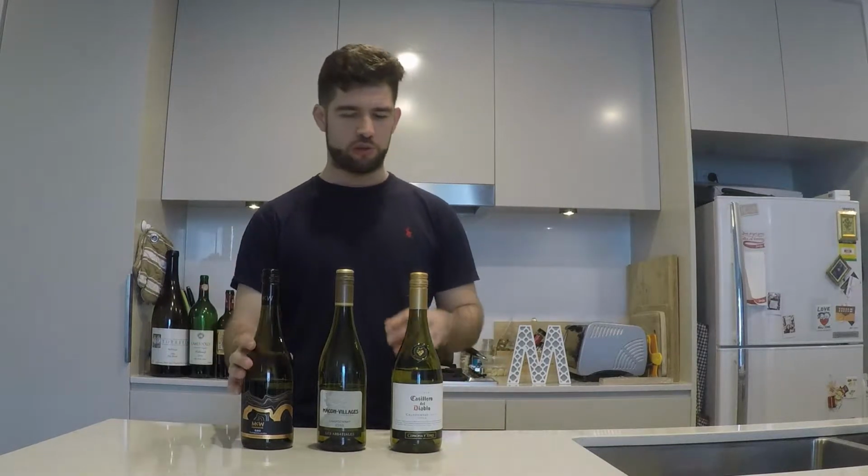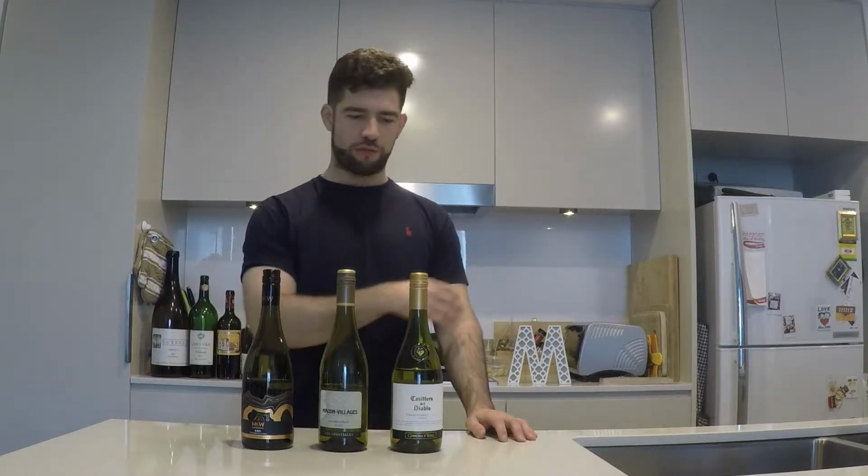Today's wine of interest is Chardonnay, also known as Shardy, which we like to call it down in Australia. We ventured to our local bottle store, also known as Dan Murphy's, and picked up 3 Chardonnays from a variety of different climates around the world: something from New South Wales, Australia, something from Burgundy, and something from Chile. I'm just going to slowly go through the 3 and tell you what I think.